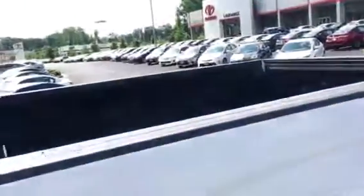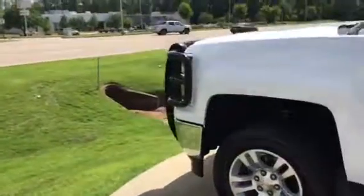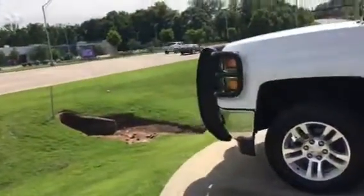Got the nice big bed in it. It's four-wheel drive, hadn't got but 41,000 miles. It's a 2014. You got the nice bull guard in the front.